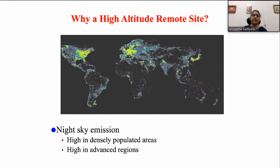So one can call it light pollution across the globe. And as you can see, there are places which are really dark, but these are the nice remote places. And it is some of these locations where the observatories are also sited.